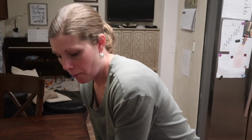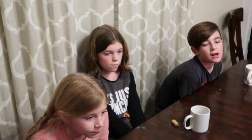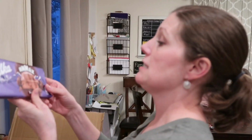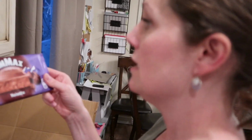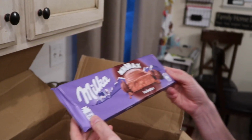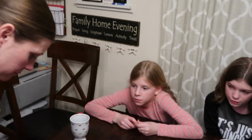I thought it was gonna be like a chocolate milk flavor. Chocolate milk in it? Yeah. And it's brown on the cover. And it's a cow. Moo moo. What is it? It's Milka Noisette. Max. To the max. That's a big one. Milka to the max. Okay, here we go. Ooh, Jackie.